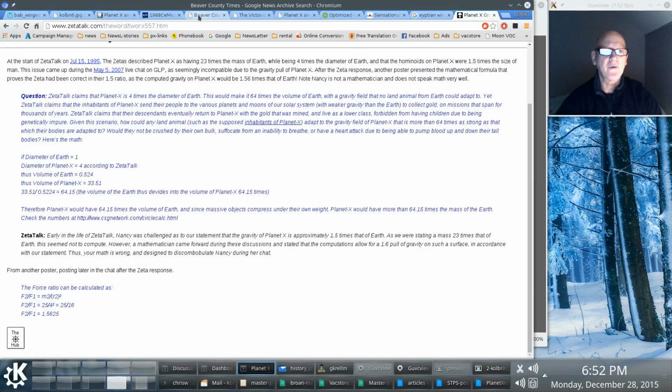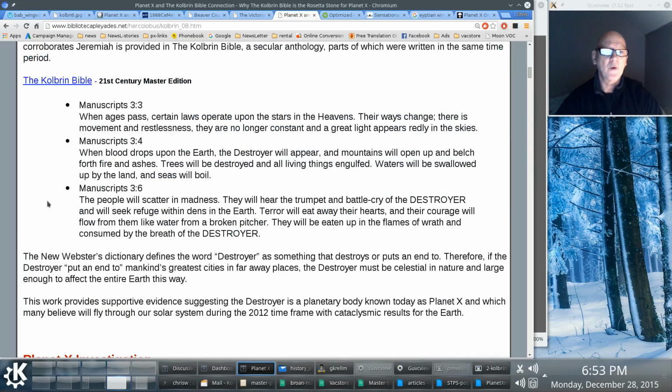I took a few out of them. Here's one from the Colburn: when blood drops upon the earth, that is the iron oxide red dust mixing with water and turning the rivers red and the rain red. That's in the tail of Planet X, and apparently we have already begun to have that happen, because the tail of Planet X wafts about, according to the charges and the cosmic wind and all the various forces that are changing. So it wafts about like the tail of a dragon.